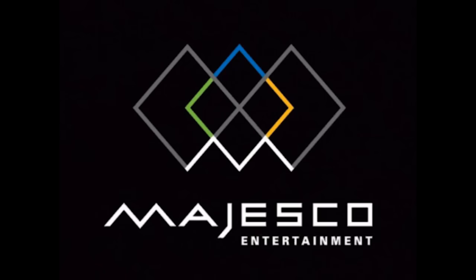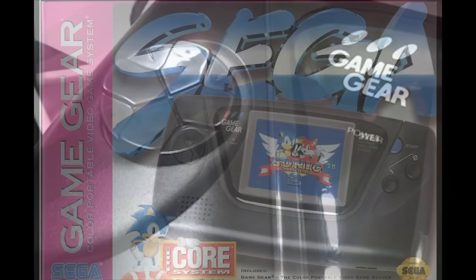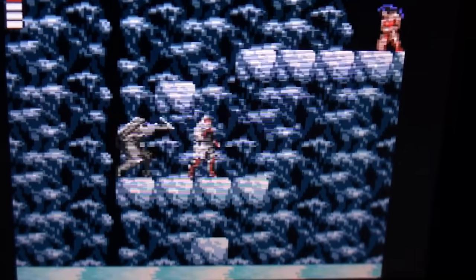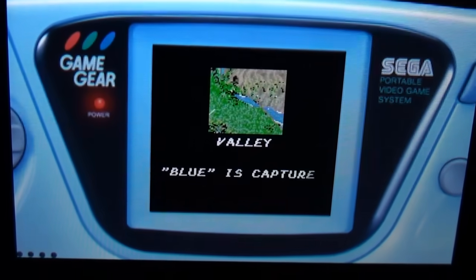In 2000, Majesco got permission to re-release the console. It had a few cosmetic changes, and the TV Tuner and Master Gear converter did not work, but it was an overall improvement over the original. The screen was much better quality, and the battery life was also increased. Game Gear titles have recently become available for download on the Nintendo 3DS. The emulation is perfect, and has some really fun options to play around with.